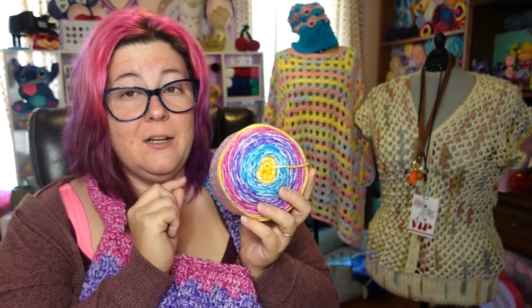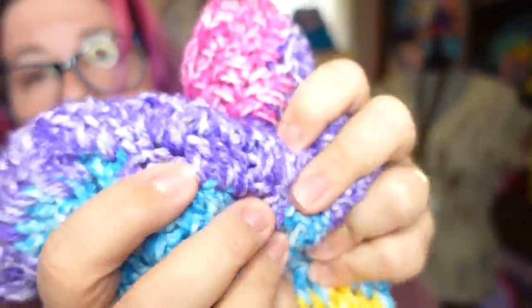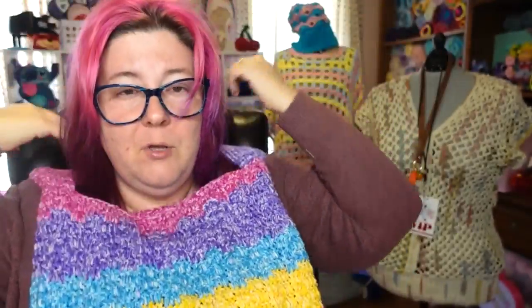The squish factor on the sweet roll cakes is beyond. It's so squishy. Do you see how much I'm squishing into that? And this makes beautiful, beautiful baby garments, like sweaters, like everything. I mean, yeah. I love this.